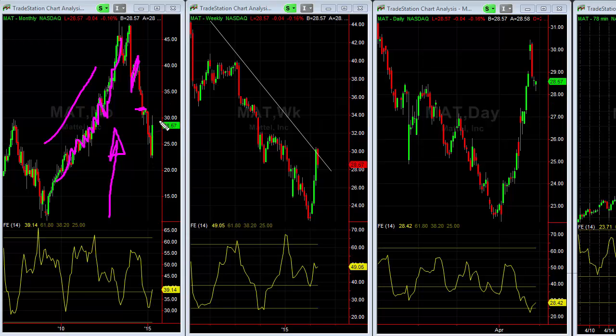So this is what we want to do: we want to anticipate these. We want to sell the rips. And this is one that showed up for me on Mattel.